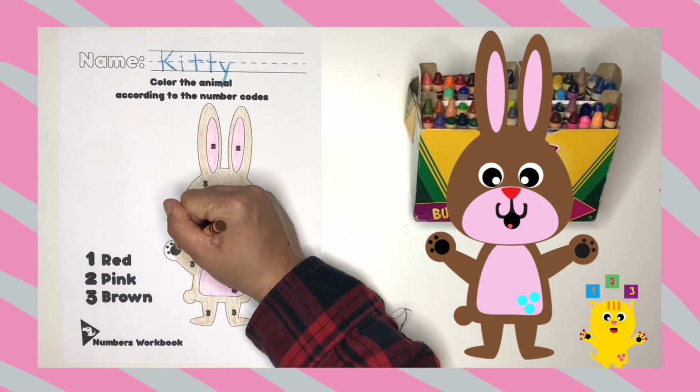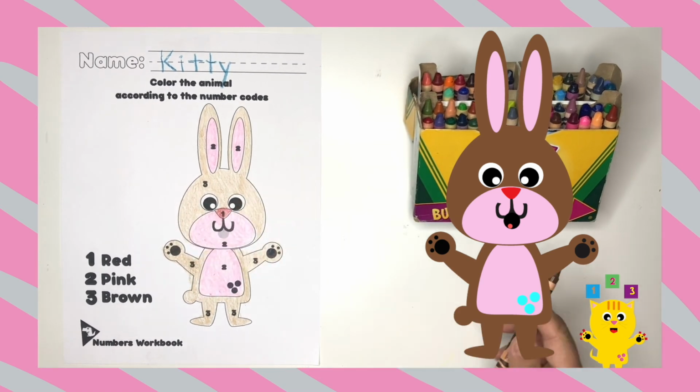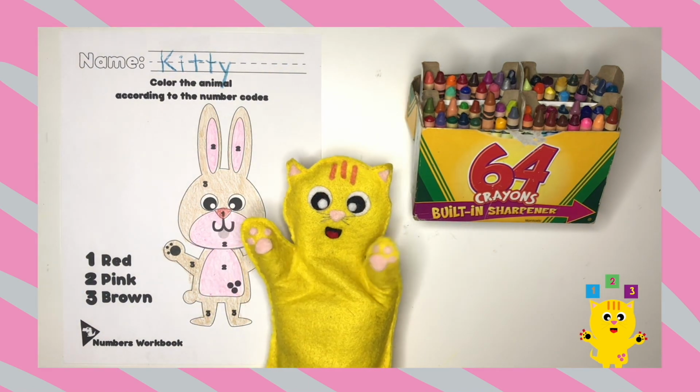Now I'm just finishing off the last hand of the bunny. There we are, all done. Great job, my dinos. I'm so proud of every one of you.